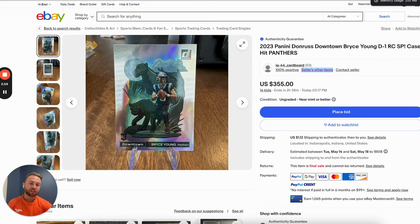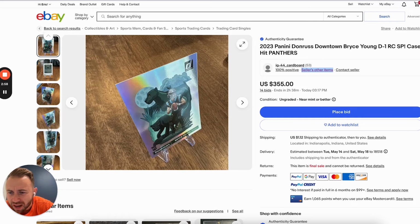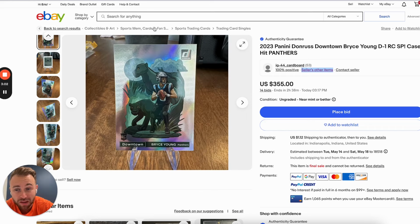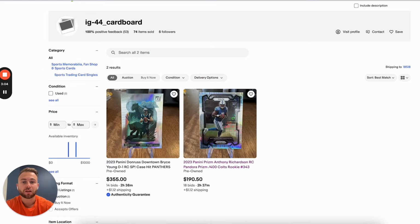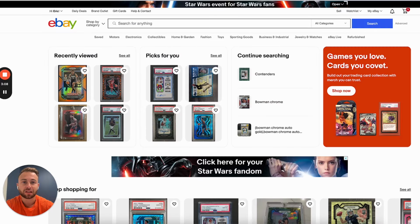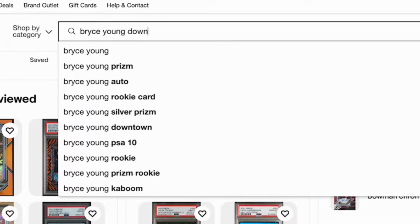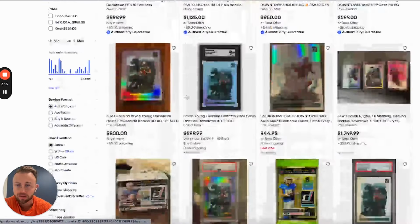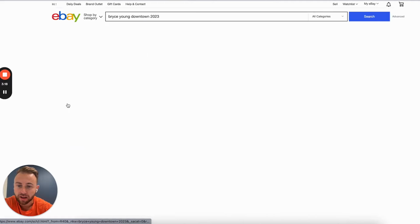Because this guy's not selling a million cards, he probably doesn't grade cards. This card looks pretty solid. He took a lot of good pictures. So it tells me it looks pretty good. So now what I want to do is see what this card actually sells for, and what it sells for as a 10. I have another tab of eBay open, and if I type in the name of this card, Bryce Young Downtown 2023, I go right here to sold items.